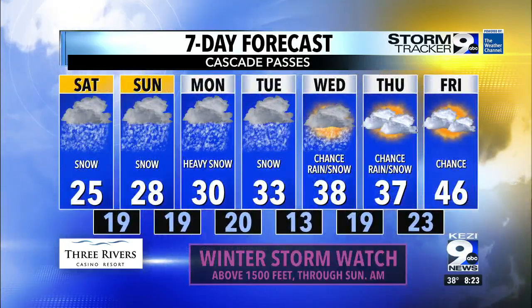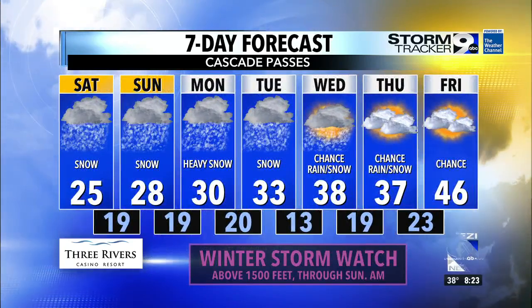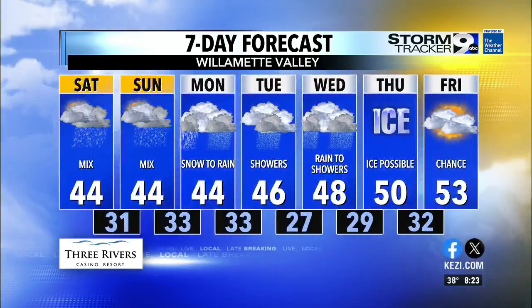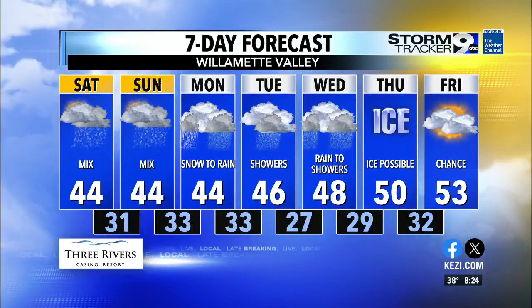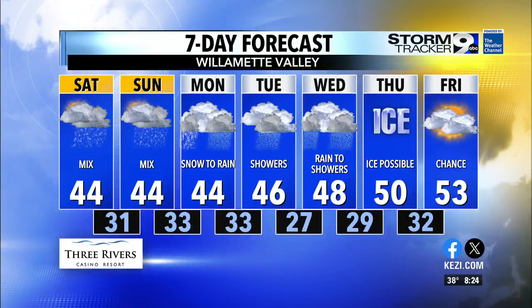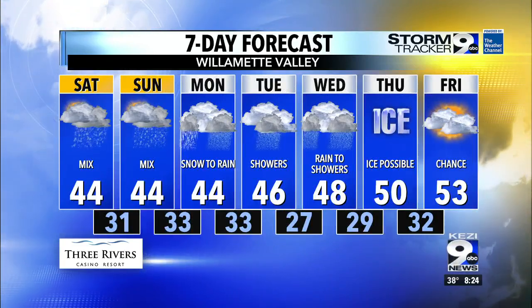Cascade passes, snowfall all the way through into Wednesday. They're particularly heavy coming up Monday evening, and of course for the Willamette Valley, looking at a mix of snow and rain all the way through maybe even to Tuesday or Wednesday, and then things dry out Wednesday evening but still stay freezing, which does bring us more possibilities of ice in the morning.